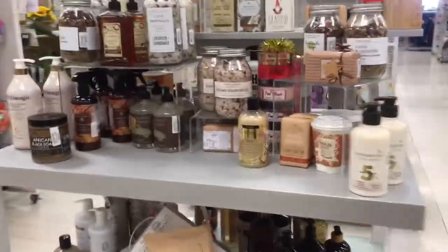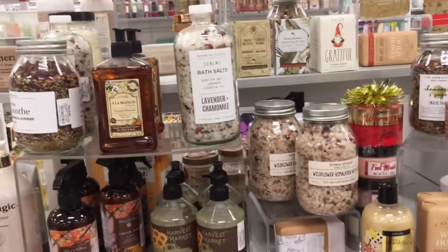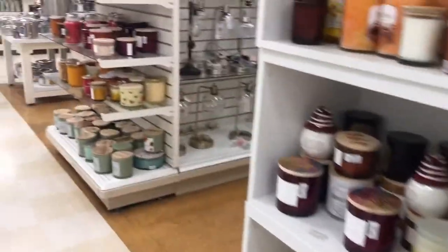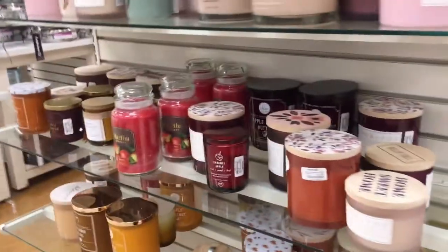More Halloween stuff here. I think this is Halloween stuff. It looks Halloween-y. I know that's not a word, but it looks Halloween-ish. This doesn't look very Halloween-y, but it looks like it to me.